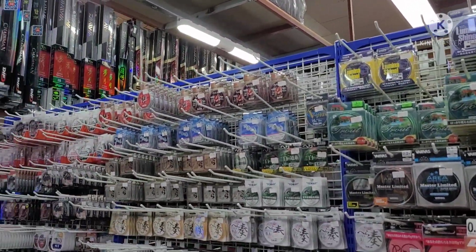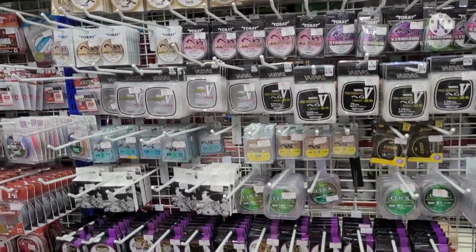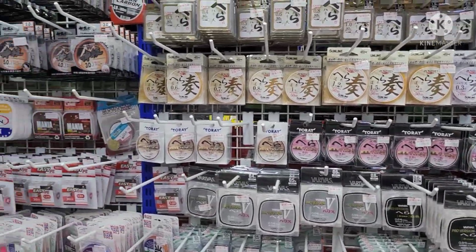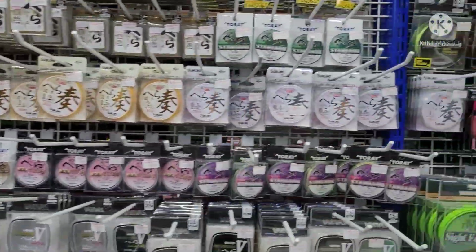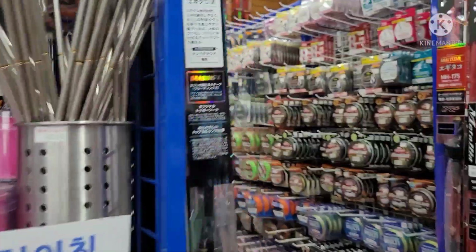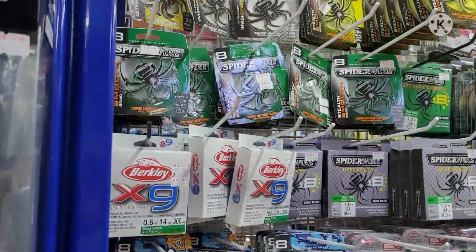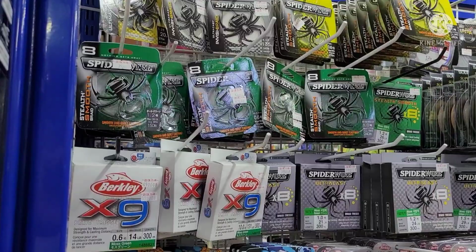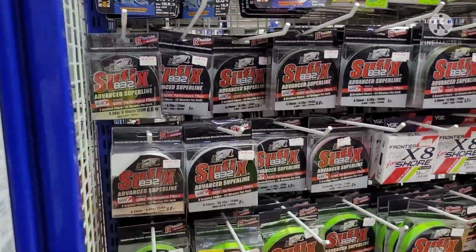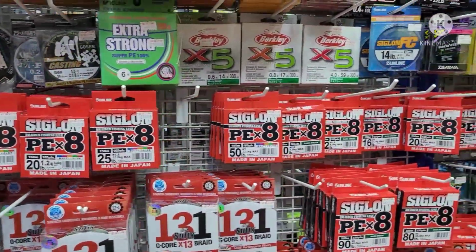As you can see, pretty massive selection of lines. And again, these are lines more for the local type fishing. You see Toray is a big brand. Japanese brands are big here. Over here is a section for braid. So we have stuff that you guys may be familiar with, the Berkleys and the Spiderwires, Suffix, and then more Japanese brands.